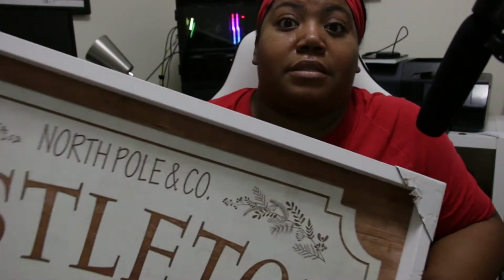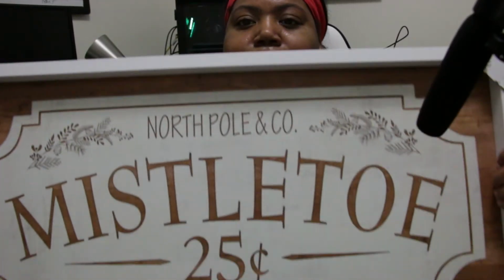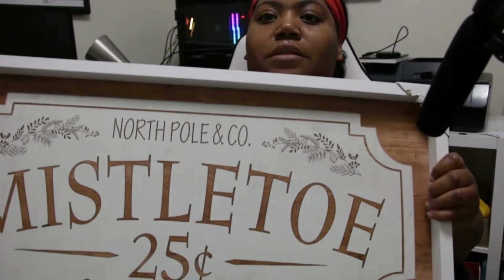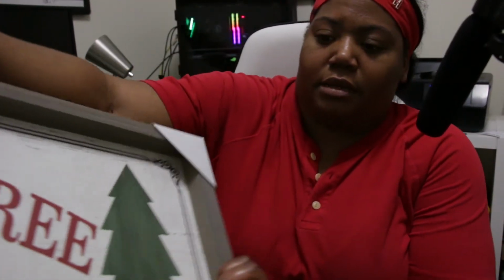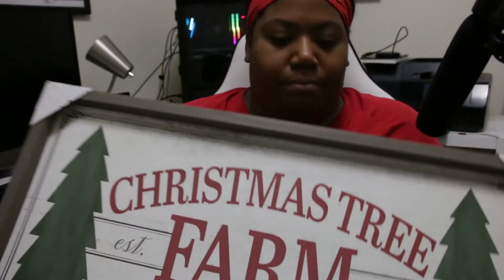Some of them are the same, but what I'm going to do is use them as a piece so that I can create a piece of art. So a couple pieces of art actually. So this is the mistletoe for 25 cents. And one more. So there were four of them that had different things on them. And that's the Christmas tree farm.